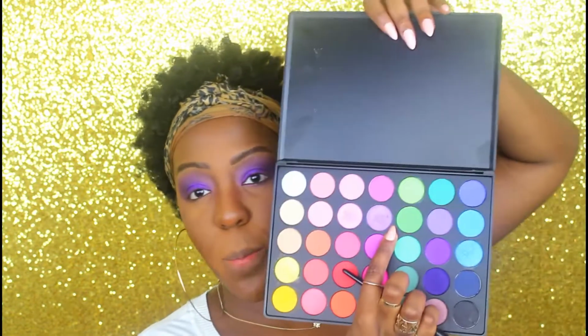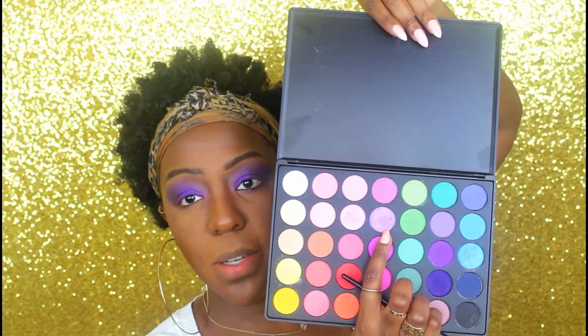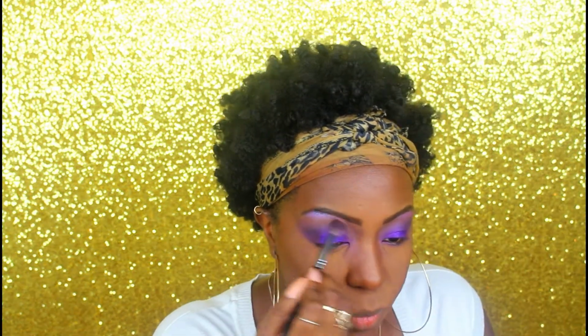As my highlight color today, I'm gonna use this pretty purple in the same palette. This is next to the green, okay? It's this pretty purple color here as my highlight. I'm gonna layer this pink one next to it on top of that highlight. I'm going back and just blending.